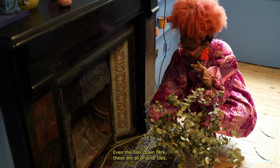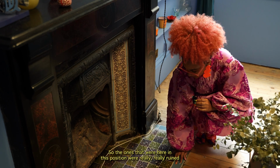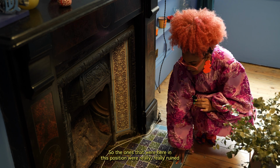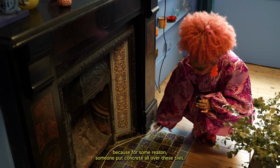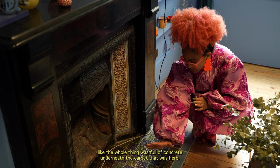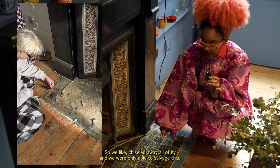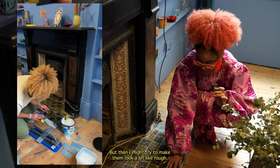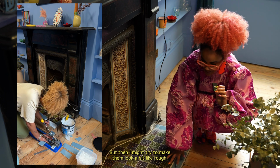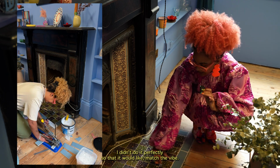so cool. Even the tiles down here, these are all original tiles. The ones that were here in this position were really, really ruined because for some reason, someone put concrete all over these tiles. The whole thing was full of concrete underneath the carpet that was here. So we chiseled away all of it and we were only able to salvage this. So these are actually new tiles, but then I tried to make them look a bit rough.